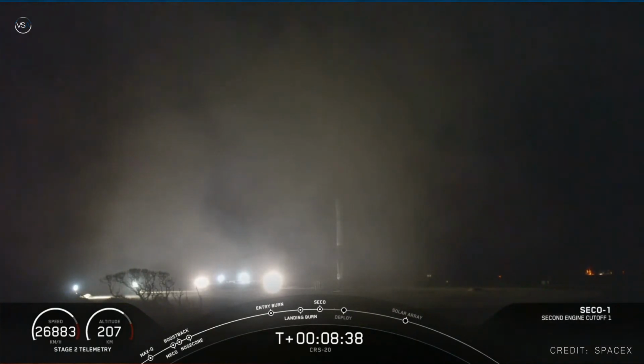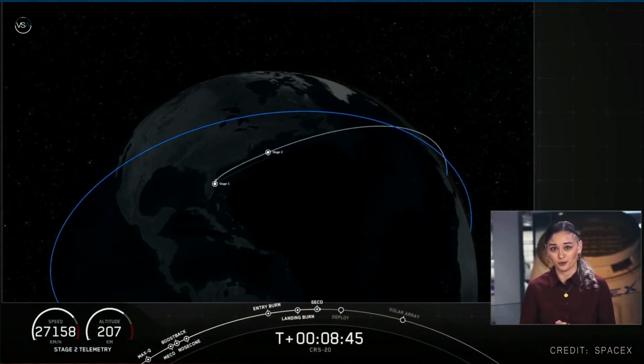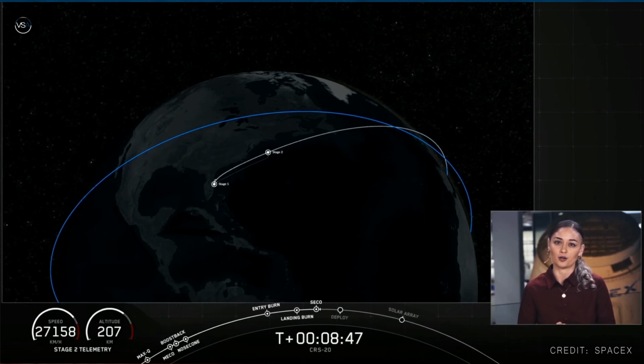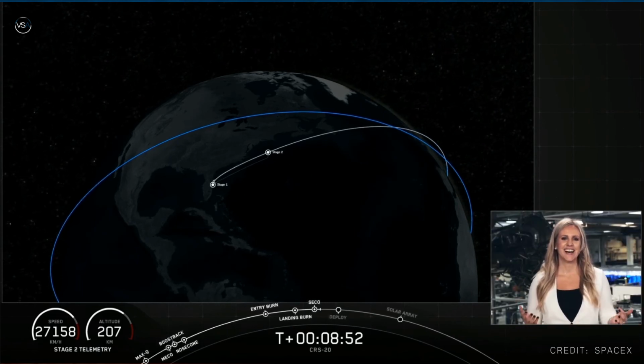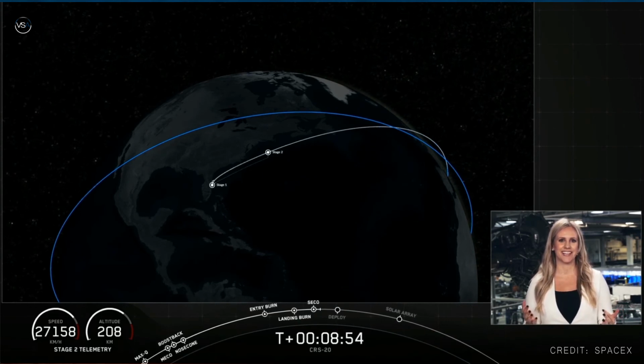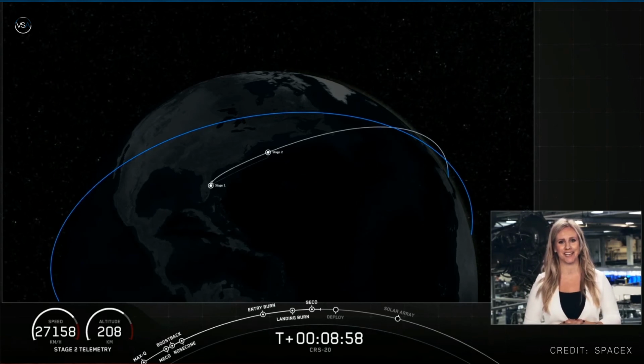Congratulations to the entire SpaceX team for another successful landing. This marks our 50th successful first stage recovery, which is an important part of our commitment to vehicle reusability. A lot of excitement as we hit yet another milestone here. There's a big crowd in Mission Control behind me, as you probably could tell.